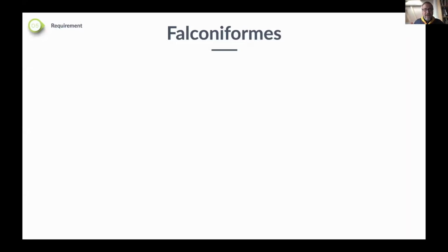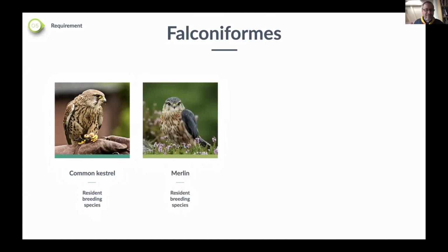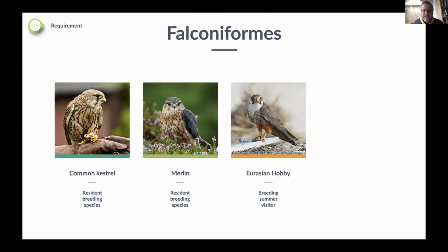Let's go to the falconiforms, and you see another four. This is the common kestrel. It's a small one, but it's a beautiful animal. Then you have the merlin. It's a very nice one. Remember, we're going to come back to the merlin. And then you have the Eurasian hobby. These are small prey birds.